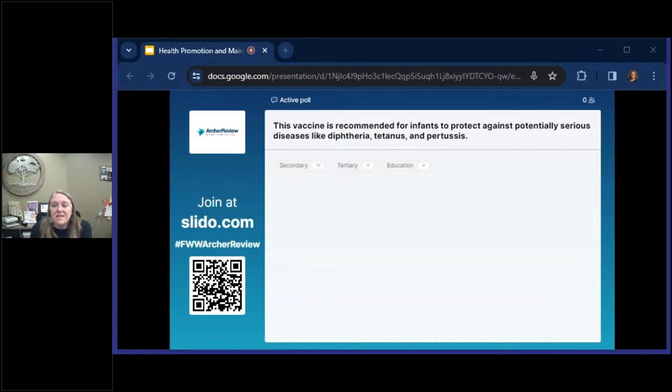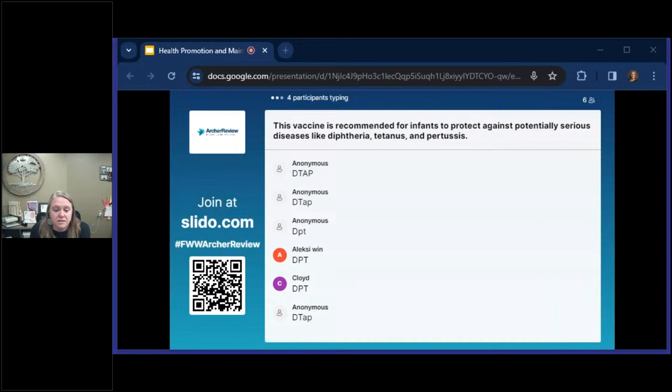All right, this vaccine is recommended for infants to protect against potentially serious diseases like diphtheria, tetanus, and pertussis. So remember what we talked about earlier, when we're looking at questions, we want to look into the question to see, are there any clues in here that might give away what they're looking for? It looks like there are a couple clues here. What vaccine are we looking at? Excellent.